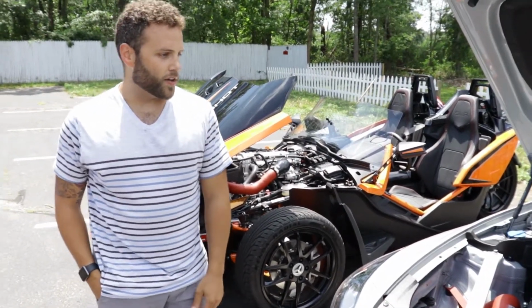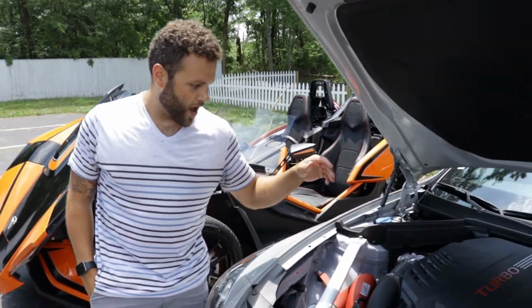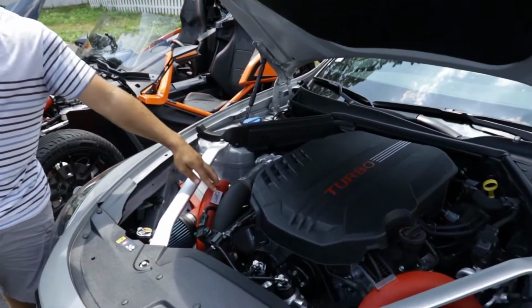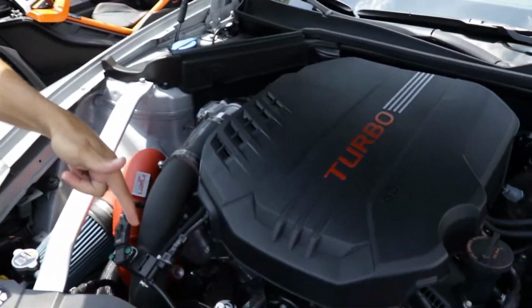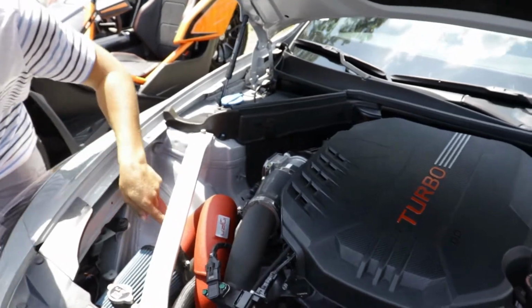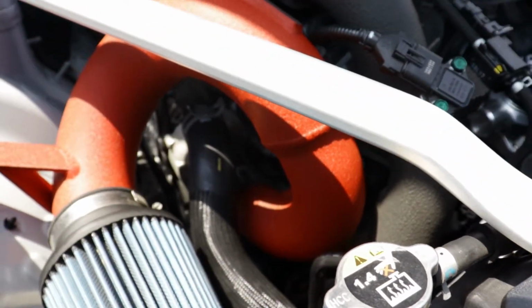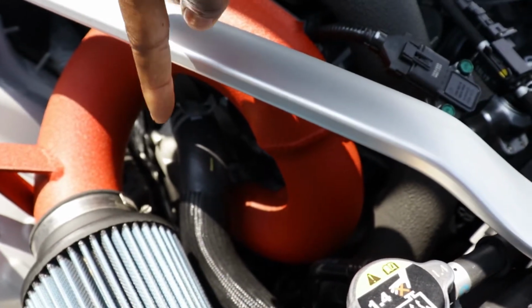2019 Kia Stinger. It has a 3.3 twin turbo. I have custom Injen aftermarket intakes. I have blow-off valves, and it's kind of hard to see, but if you stick your head at the bottom of the intake, that's where the turbos are. Right in there.